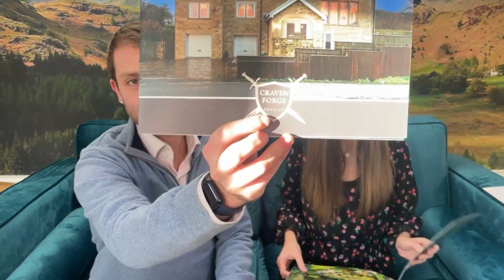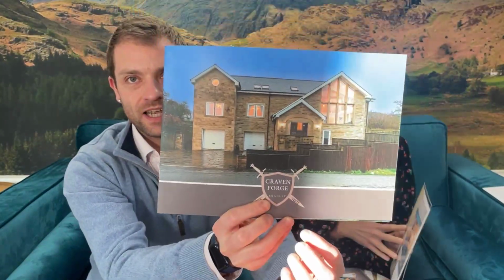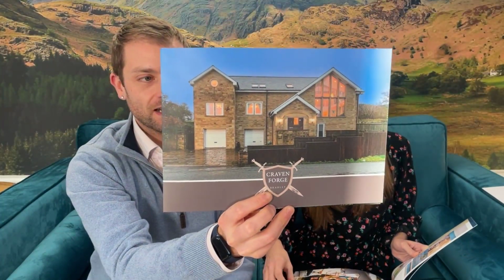You really do. So we try and make ours very unique, or rather Bex tries to make them very unique. She creates a motif or a brand for every home. This is a new one, hot off the press today. She made this nice motif just here for this particular house, Craven Forge, which is one of our lovely homes just coming onto the market in the Dales. And why do we do that? Just so they're unique to the house, and it gives the viewer something to remember them by.